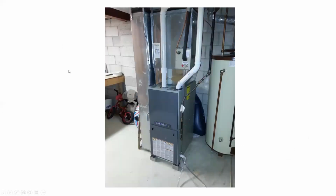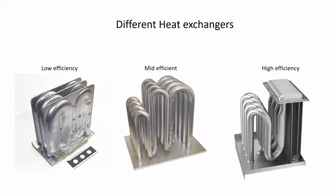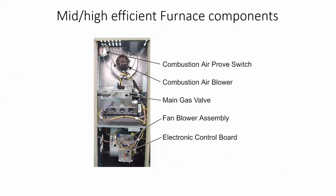This is what the venting would look like, where we have two plastic pipes. One plastic pipe brings air from outside to the burn chamber to be burned with the gas, and the other pipe is the exhaust pipe for those combustion gases. There's no metal venting. And so the outside of the house, you may have something like this. So here are some of the different heat exchangers that we've looked at.